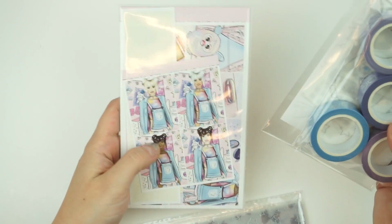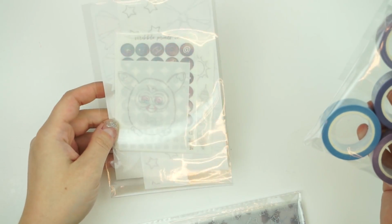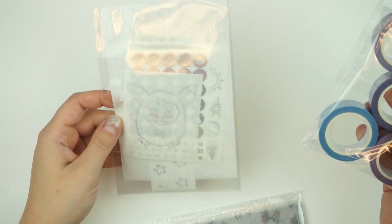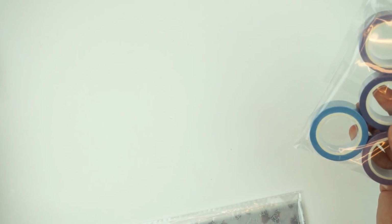But we will have the ultimate kit. It will all be a la carte, so it'll be the ultimate kit, and then the glitter sampler, and then the fashion girls, and the 15mm, all separate. For the foil items, there are going to be a limited amount of bundles available at a discounted price, and then I'll have all the items available a la carte if you want to pick up any of those with the holo.